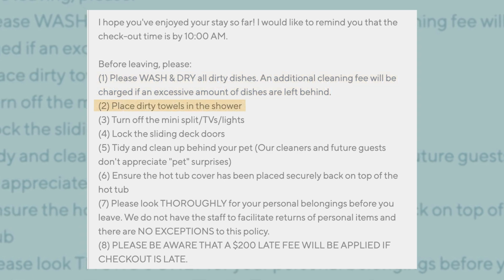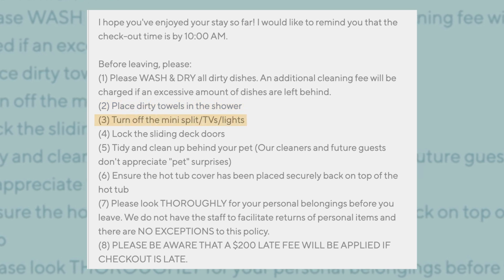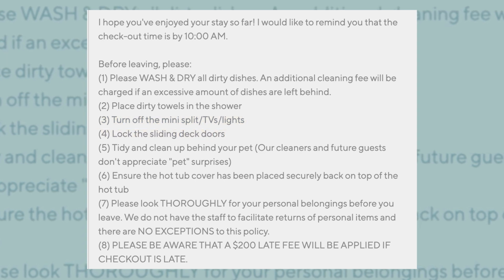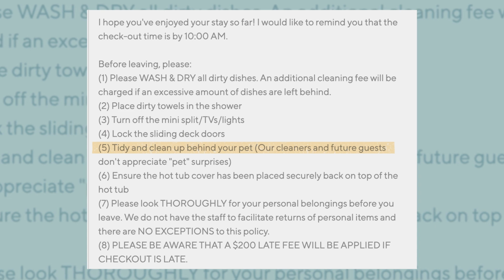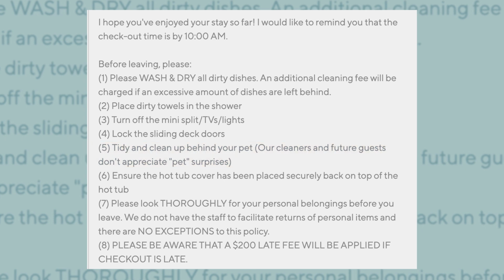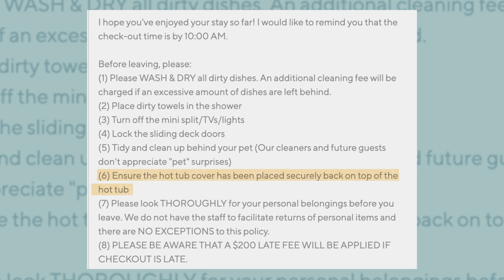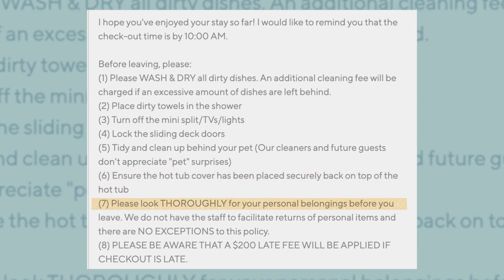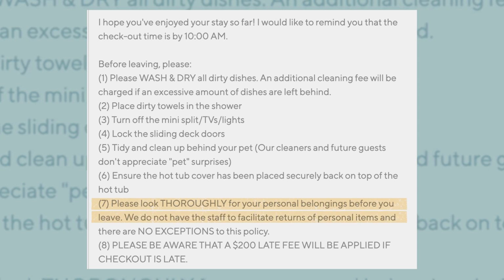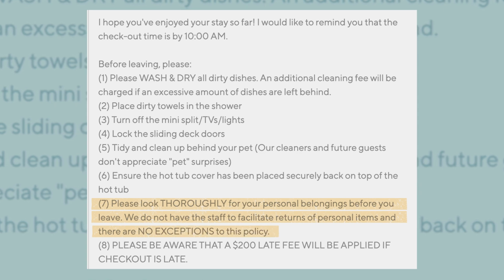Number 2, place dirty towels in the shower. Number 3, turn off the mini split, TV, and lights. Number 4, lock the sliding deck doors. Number 5, tidy and clean up behind your pet. Our cleaners and future guests don't appreciate pet surprises. Number 6, ensure the hot tub cover has been placed securely back on top of the hot tub. Number 7, please look thoroughly for your personal belongings before you leave. We do not have the staff to facilitate returns of personal items, and there are no exceptions to this policy.